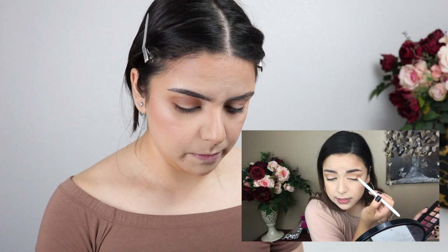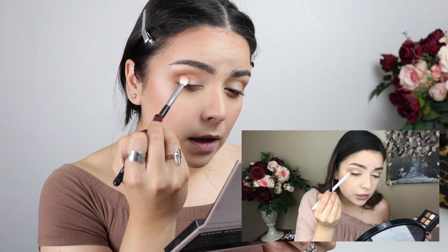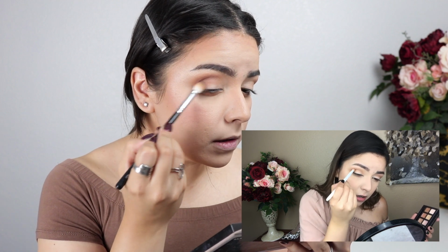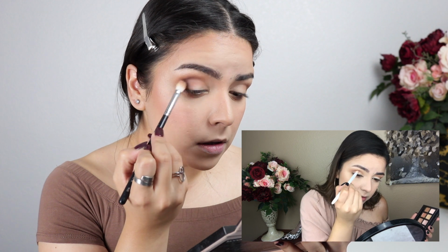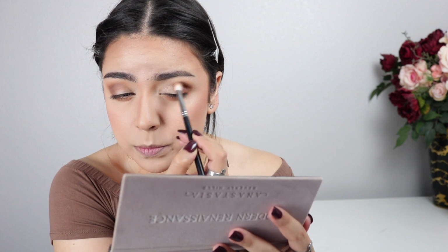So once that is done, I am gonna go in with just a little bit of warm taupe over here, and just add it on my outer V's just to deepen out that part. So I'm just going to stamp it right over here on my outer V's and drag it just the tiniest bit to the crease. And do the same thing on the other side. Just place the color on there, a little bit on the crease, and just blend it in circular motions like this. Now to smoke out my lower lash line. Okay, so we're doing that step with warm taupe.